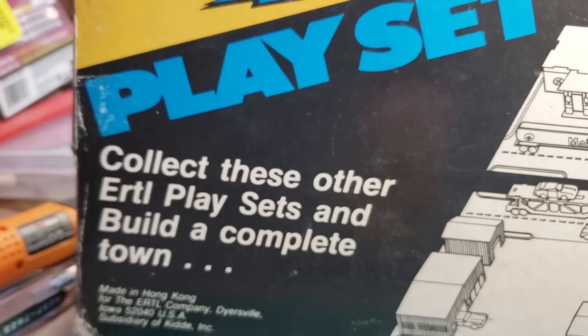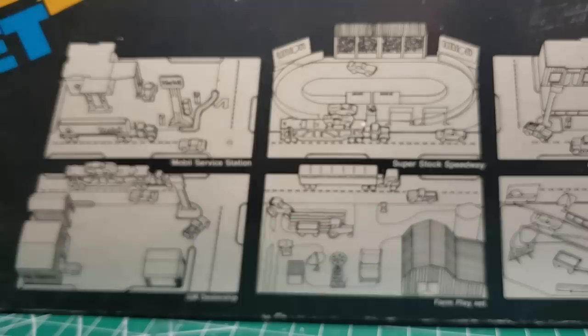Each playset is designed for a combination of different things. Collect other ERTL playsets. That's really cool. Smokey and the Bandit 2 playset. Got the cool pictures. That's from the first movie. But it's pretty darn cool.